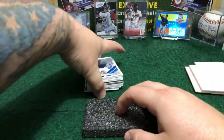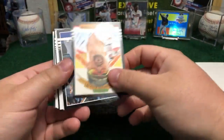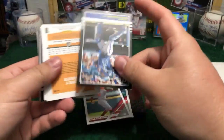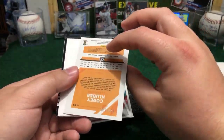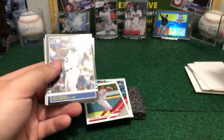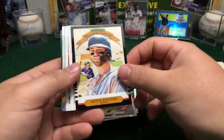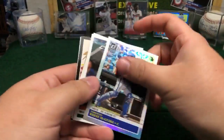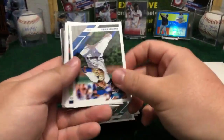And here we go, last pack of the break, last pack of the box. Anthony Rizzo, Cobbies, Nicolas Castellanos, Diamond King. Let's see what we got for auto. Out of 150, Corey Kluber. 150th anniversary, paperback, and Josh Hader, Diamond King, Maguire, rainbow foil out of 500, Toronto, Diamond King Moncada.